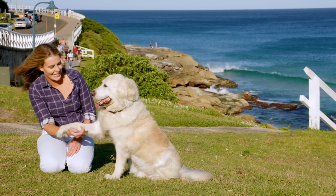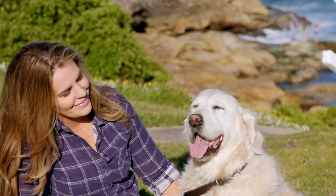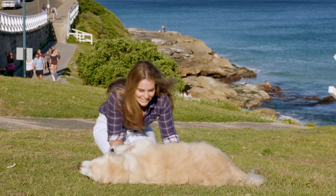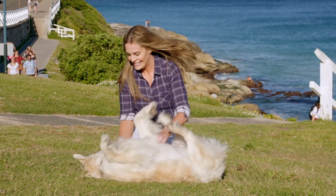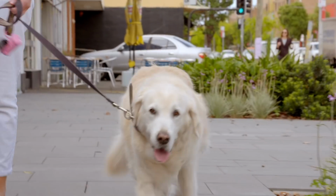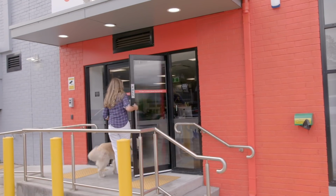Today is bittersweet for Kate. While Ben has made a full recovery from the surgery and looks a picture of health, recent blood tests show his liver enzymes are elevated. Having high liver enzymes can be nothing. It could be just that he's old, but the fact that this is a change from his regular blood test rings some alarm bells for me. Come on, old mate. Scared that the cancer has returned, Kate is taking Ben to the Sydney Emergency and Specialist Centre for urgent tests.